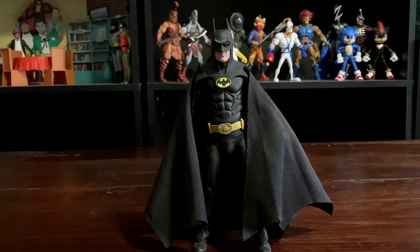At the number 2 spot, it's a character you all know and love who actually got a star on the Walk of Fame not too long ago. It is, of course, the 1989 NECA Michael Keaton Batman figure. This was a Walmart exclusive with the Blu-ray collection when it came out on DVD years ago. Now if you try to get this, it's over $100. It is a lot of money to get this guy. There even is a bootleg out there that is not as great a quality as this guy is. A lot of people saying the bootleg falls apart and all that kind of stuff. But you cannot find a better representation of Michael Keaton's Batman.